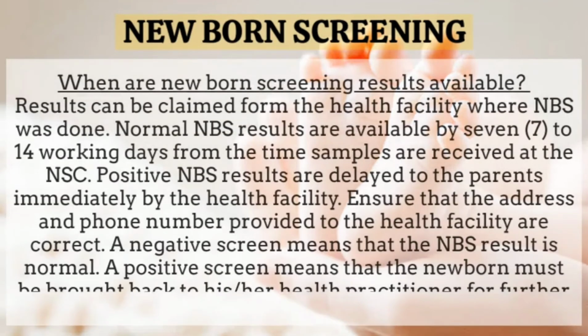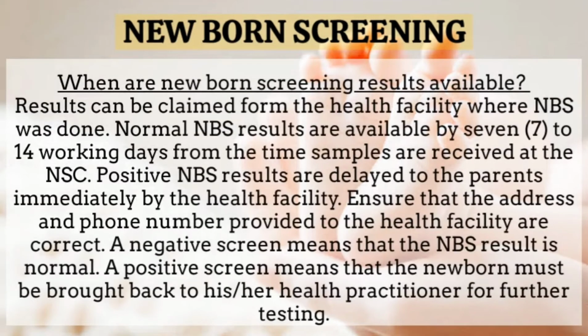When are newborn screening results available? Results can be claimed from the health facility where NBS was done. Normal NBS results are available by 7 to 14 working days from the time samples are received at the NSC. Positive NBS results are relayed to the parents immediately by the health facility. Ensure that the address and phone number provided to the health facility are correct. A negative screen means that the NBS result is normal. A positive screen means that the newborn must be brought back to his or her health practitioner for further testing.